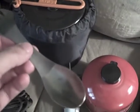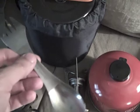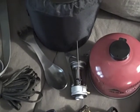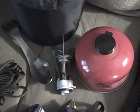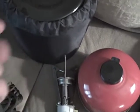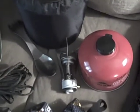I actually use this Light My Fire titanium spork. I've taken this on several different trips with me. This is an amazing piece of equipment. Titanium's so light, it's durable, it's going to last you forever. Just invest in titanium. And the spork concept to me is awesome. I think this is so great. It's 1 utensil, but you've got a knife, you've got a fork, you've got a spoon. You couldn't ask for anything else. And you're not going to lose anything. You're going to want 1 piece. Just keep track of that.